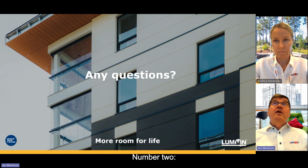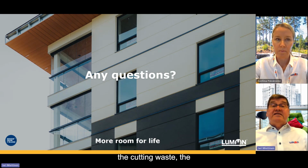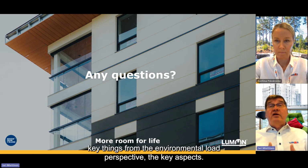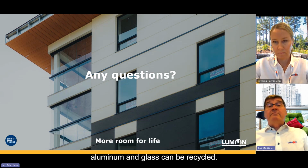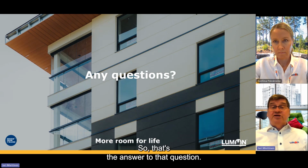So that's number one. Number two, of course, when we buy aluminum and glass, there's cutting waste, which is the excess amount of that. And all that waste is going back to the glass factory and back to the aluminum suppliers. So all of the waste is recycled as such. And those are the key aspects from the environmental load perspective. And then as mentioned, at the end of the life cycle of our products, aluminum and glass can be recycled. It doesn't matter if it's used or if it's brand new, you can recycle them anyways. So that's the answer to that question.